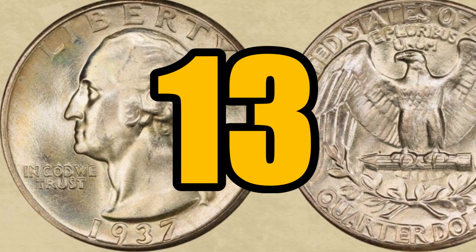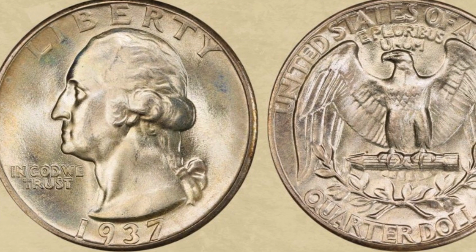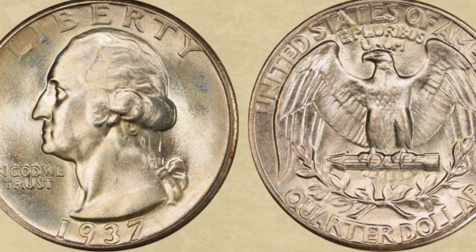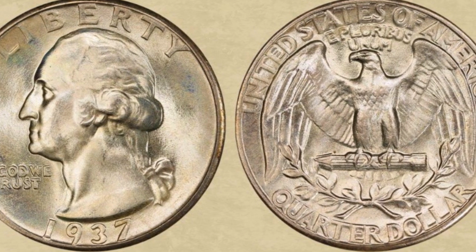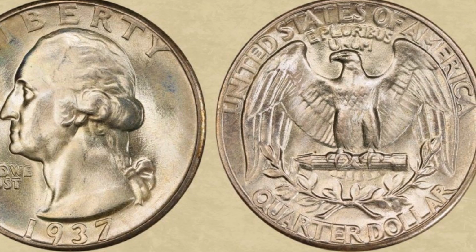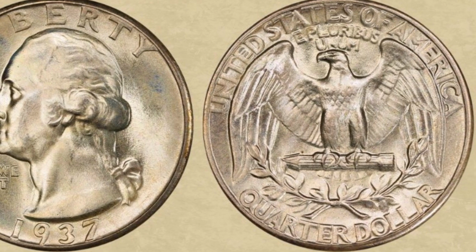At number 13, the 1937 Silver Washington Quarter. Record prices for these can reach upwards of $25,000. Ones that grade around MS67 or so can range from between $500 to $2,000, with MS65s usually selling around the $150 to $200 mark. Even well-circulated but decent condition coins can sell for around $8 to $10.